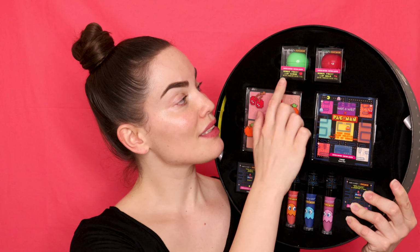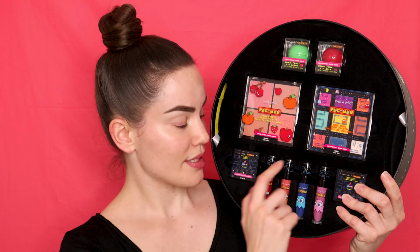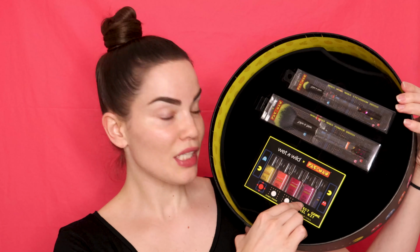So on the first layer, we have the lip scrub, the lip balm, high score blush palette, game over eyeshadow palette. Honestly, I've never seen bright colors in Wet n Wild shadows before, so I'm really excited to try this. We have a bronzer, we have a blush lighter, we have four glosses. Look how cute the glosses are. Nail polishes, they're matching with the glosses.